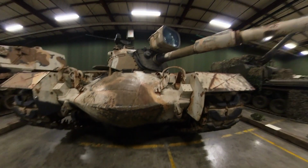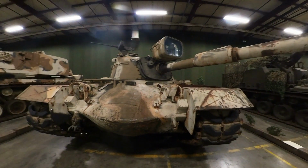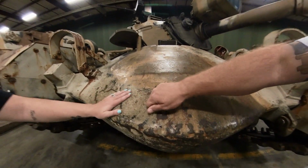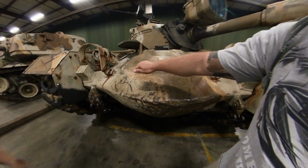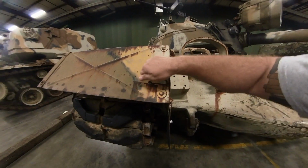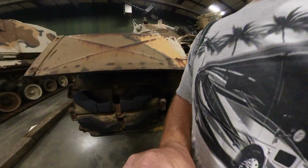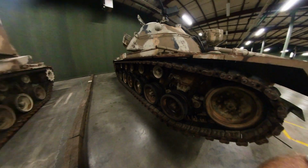GM, General Motors. Big old tank. This thing's just solid looking. Like even just the people that it ran through. Oh my gosh. Okay, ready? Look. That is Wally. I'm Wally. When you have too much time on your hands at a tank museum.